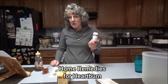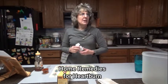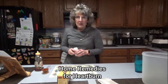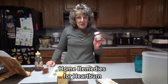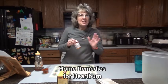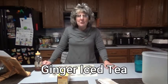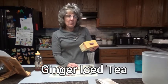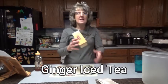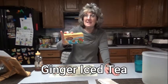Now, I've only been on it for 2 months, and typically it takes that much time for your body to heal for whatever triggered that heartburn. But I thought, well, wouldn't it be great if I could do something in the meantime just to help a little bit more? So I started drinking Celestial Herbal Tea, caffeine-free, ginger plus probiotics. And that seems to be helping.